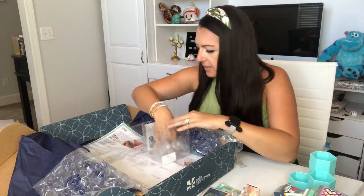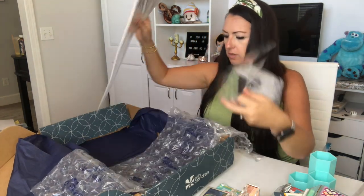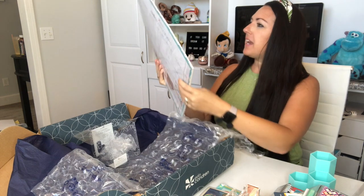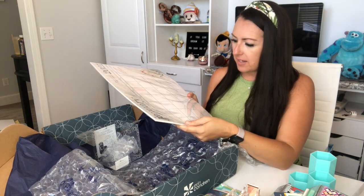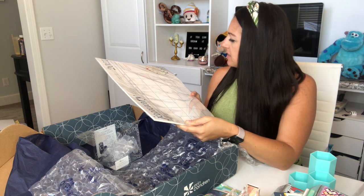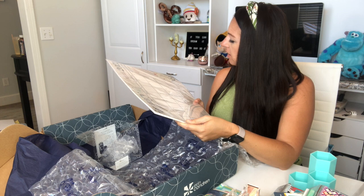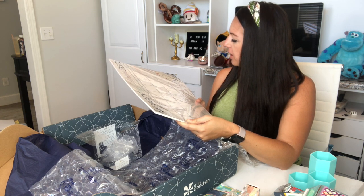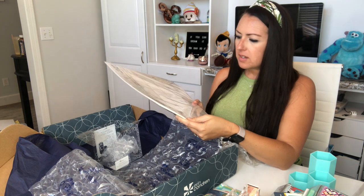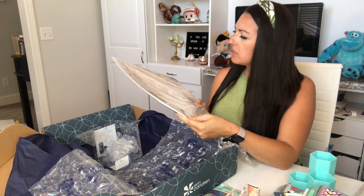Let's see what else is in here. I think this is the last item I'm going to share with you guys in this massive box. I got the desk calendar, and it's metallic. It says it's the monthly desk pad for 2020 to 2021, from August to December of 2021, but it looks like it starts August 2020 and ends in December 2021.